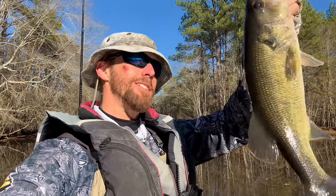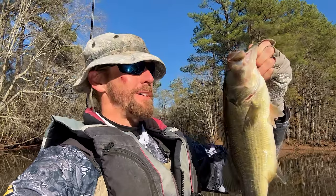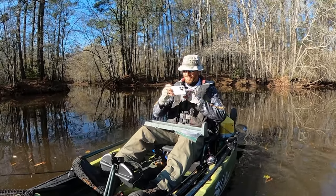Mojo Bass Spinnerbait Rod, Shimano SLX DC, Berkley X9 40 pound test. Thanks, buddy. And away she goes.